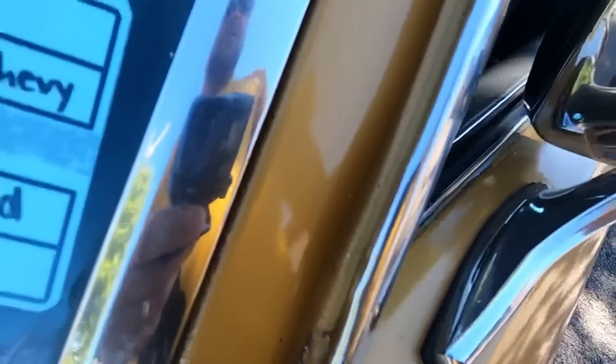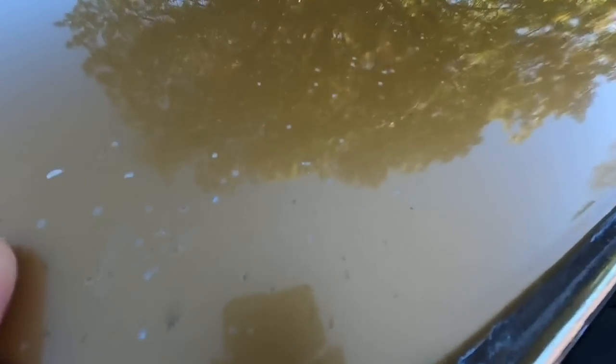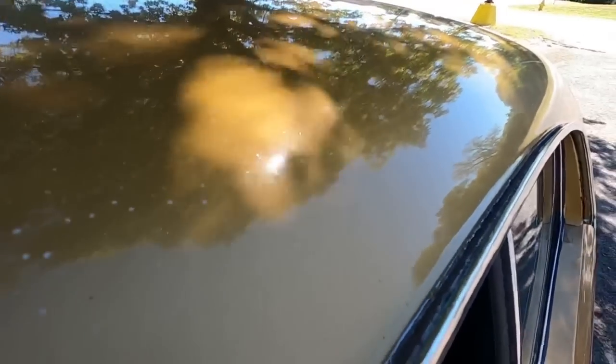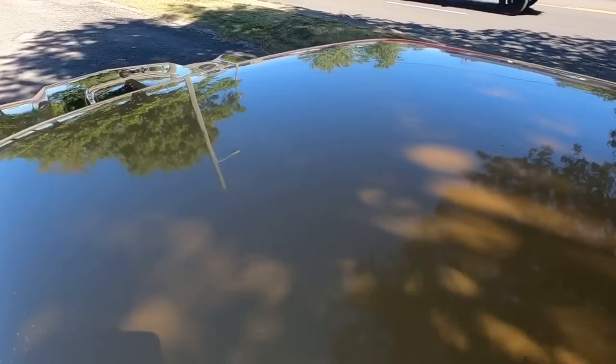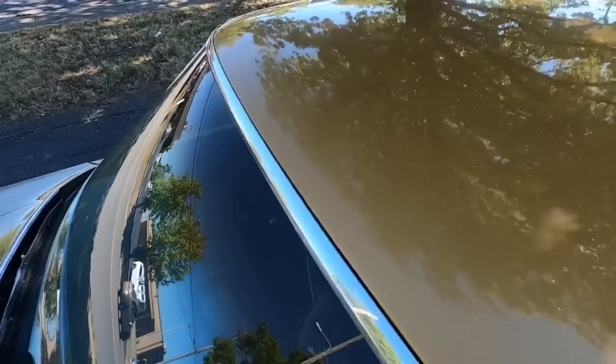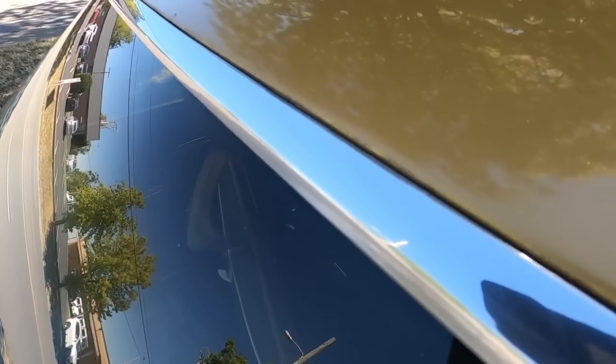Pillar. Cracking up here. A lot of dimples on top on this paint job. All the way back. Got in your jam there. Some more cracking up here as well. See some of them little spots. Over the roof. Dimple. Around your trim, a couple chips.